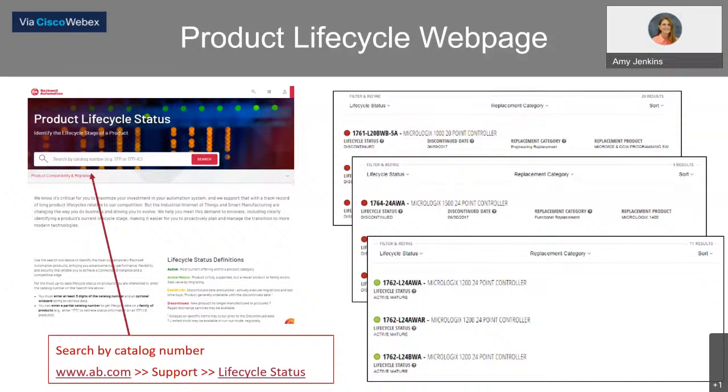So how do you go about finding a product's lifecycle status? There's a number of ways. You can go to ab.com, select support, and then select lifecycle status. You will have a search field where you can enter a full or partial catalog number, and it will come back with the lifecycle status of the product or the product ranges that you selected, as shown here on this slide. Also, if you utilize Rockwell's selection and configuration tools like ProposalWorks or Integrated Architecture Builder, you will find that the lifecycle status has been incorporated into these applications.